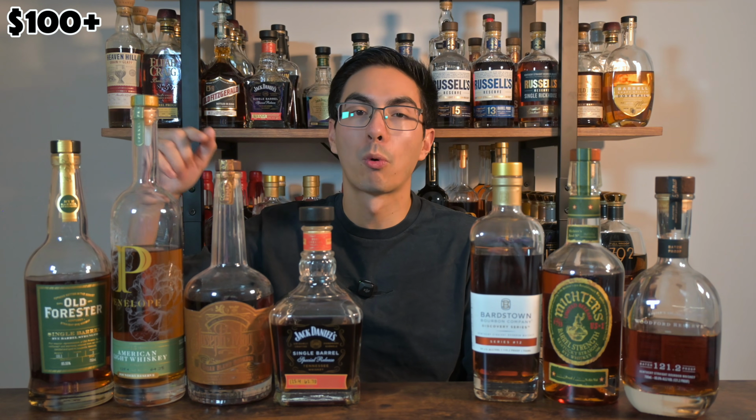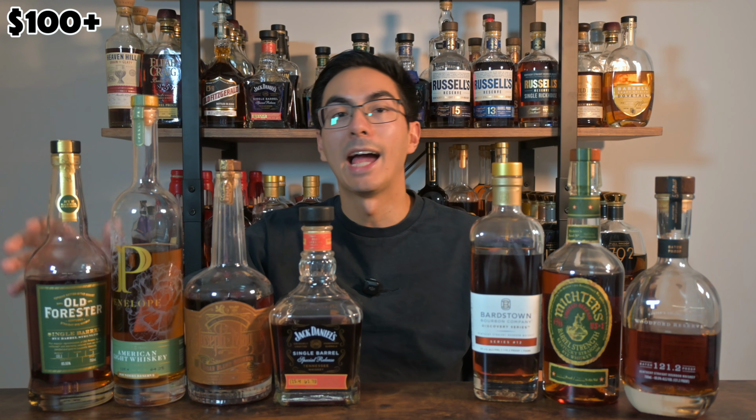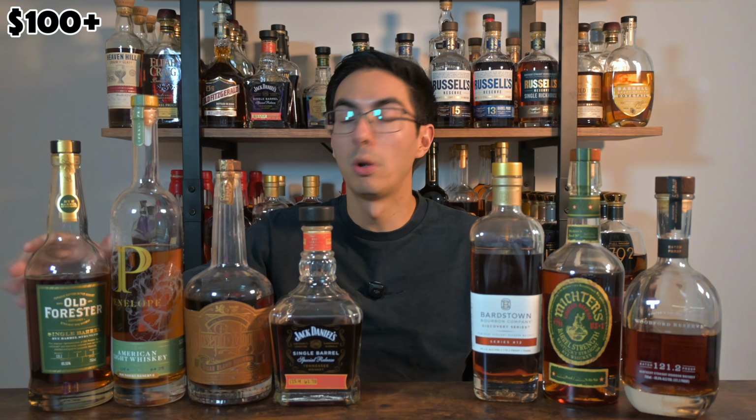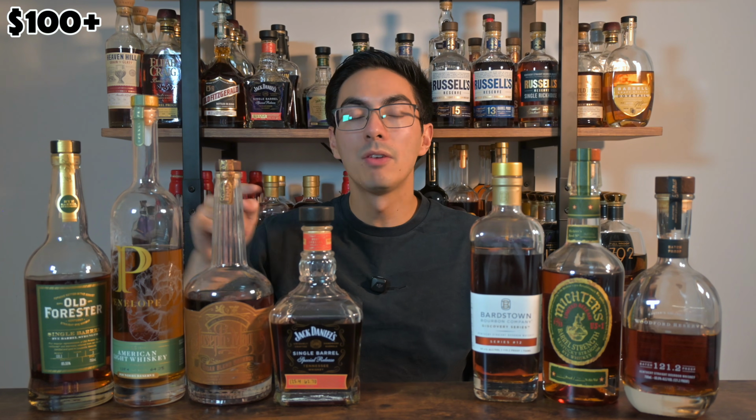First one here is Old Forester Barrel Strength Barrel Proof Rye. I absolutely love this. It's probably my second favorite rye that I've ever tried. The MSRP is $90, but I believe you can find it on secondary for around $130, as well as some stores. They definitely mark it up above that $90 price point. But yeah, $130 is probably the most I would pay for this Old Forester Barrel Proof Rye.